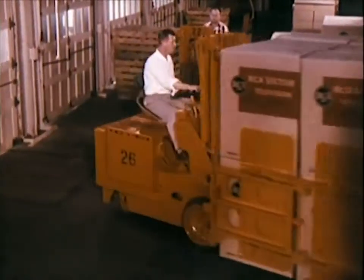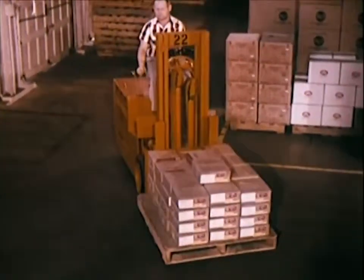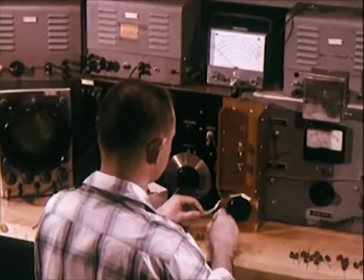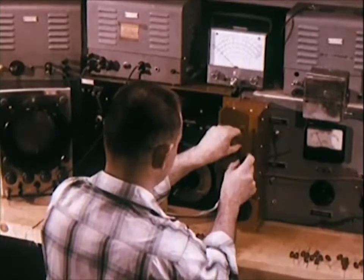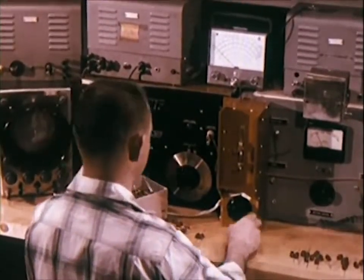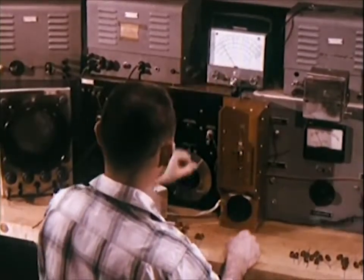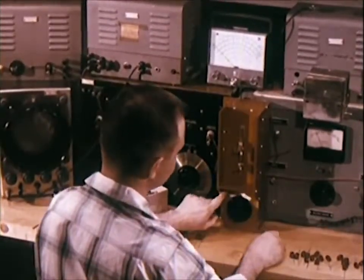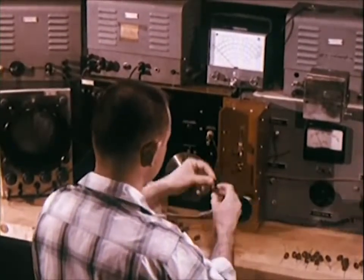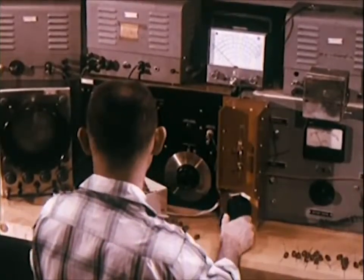But before cabinets or any other incoming part or component go on the manufacturing line, samples of the shipment are taken to a parts testing center within the plant itself. Here, exhaustive tests double-check the quality of parts to be used in the production of sets. If, for any reason, parts fail to meet engineering specifications, they are rejected together with the complete shipment and returned to the manufacturer.